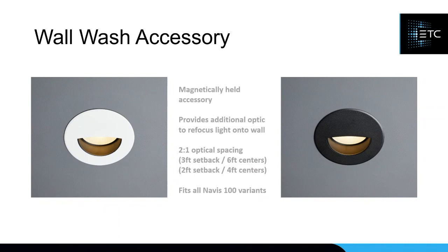The wall wash accessory again is magnetically held. It actually is provided with a template which presets the tilt angle of the luminaire itself to just the right tilt angle that we need in order to use the wall wash accessory. We then lock that tilt angle in place using the pan and tilt lock with a 2mm hex key. And then we magnetically hold in the wall wash accessory over the top.